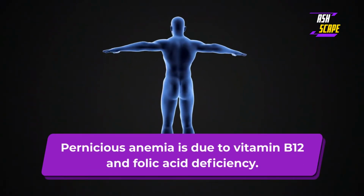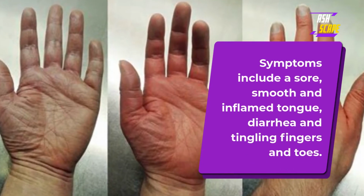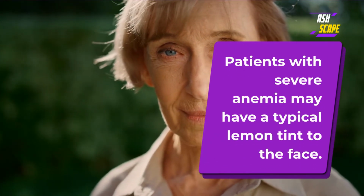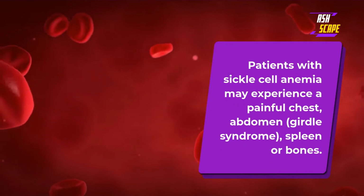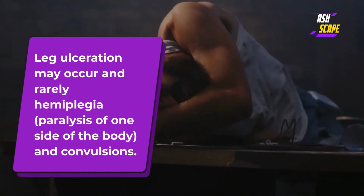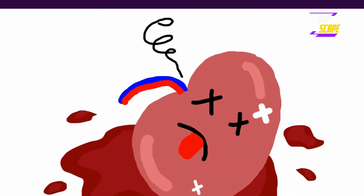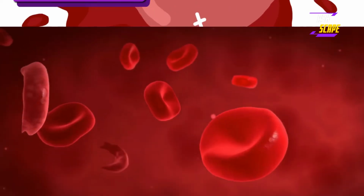Pernicious anemia is due to vitamin B12 and folic acid deficiency. Symptoms include a sore, smooth and inflamed tongue, diarrhea and tingling fingers and toes. Patients with severe anemia may have a typical lemon tint to the face. Patients with sickle cell anemia may experience pain in the chest, abdomen, girdle syndrome, spleen or bones. Leg ulceration may occur and rarely hemiplegia, paralysis of one side of the body, and convulsions. Kidney damage may occur. The patient will be feverish and feel weak.